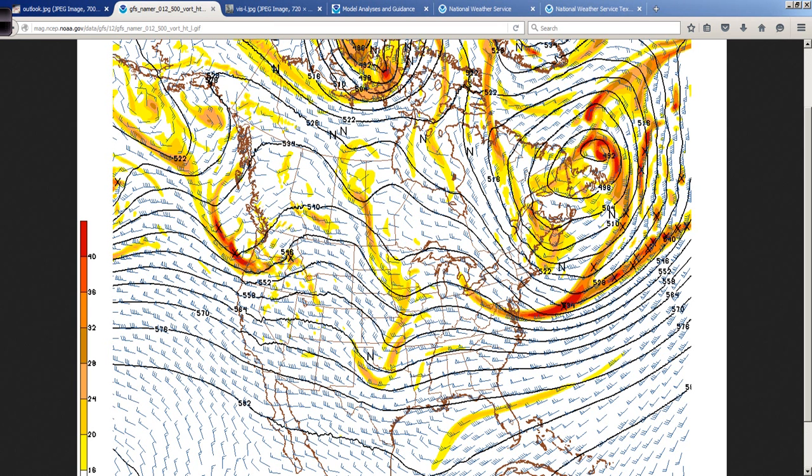The GFS 500 millibar chart from the 12Z run today. This is the energy right here coming into the Pacific Northwest, and it looks rather innocuous and strung out. This represents vorticity, or energy in the atmosphere at about the 18,000 foot level or so, what we call the 500 millibar portion of the atmosphere. The atmosphere is like an onion. You peel it away, there are different layers, and this is just one of those layers.